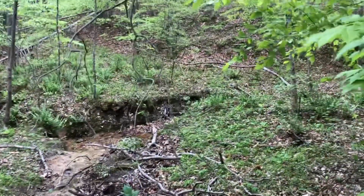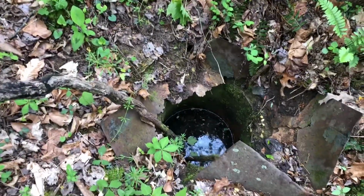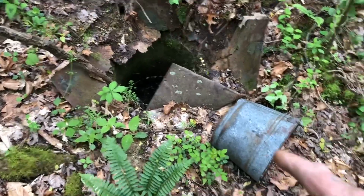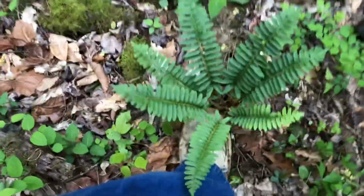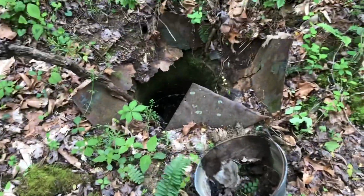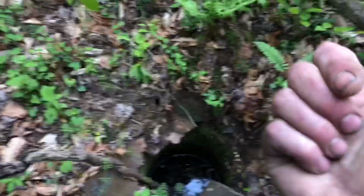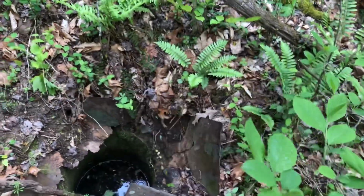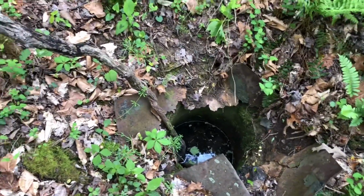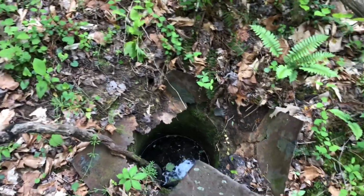I gotta go that way. Okay, look at this. Well, I found here, I seen this bucket, and I remember there being a well over here way back in the day. I think that bucket might have a hole in it. Definitely. But yeah, so that house is over that way. That way, see? And this was the well where they got their water, I do believe. Pretty interesting. All right, I'm gonna try to find it.